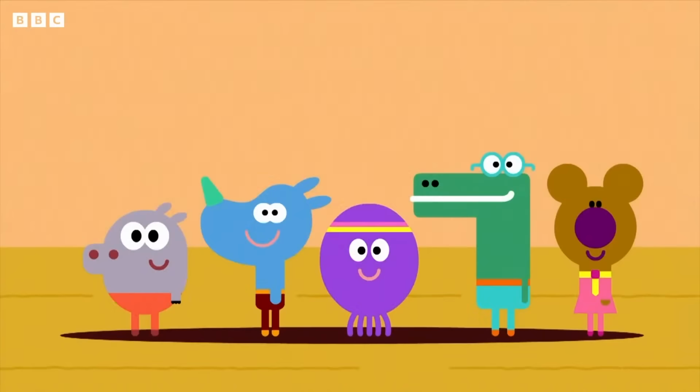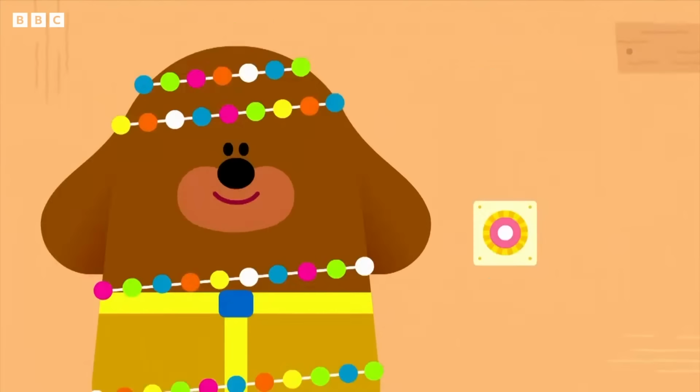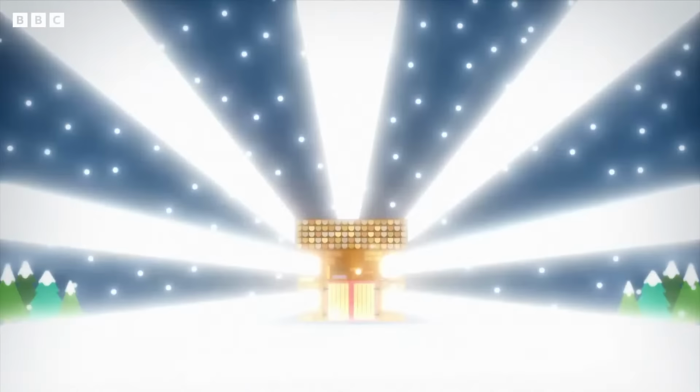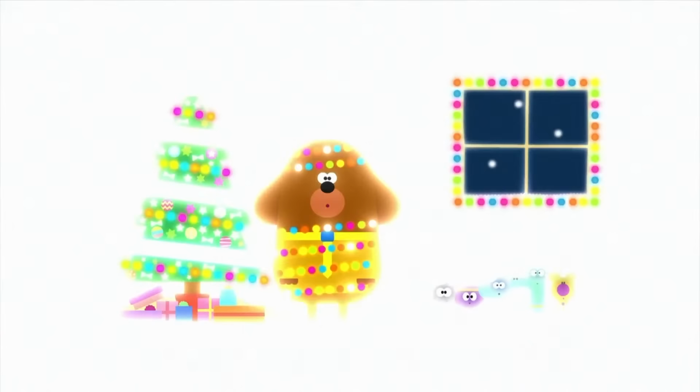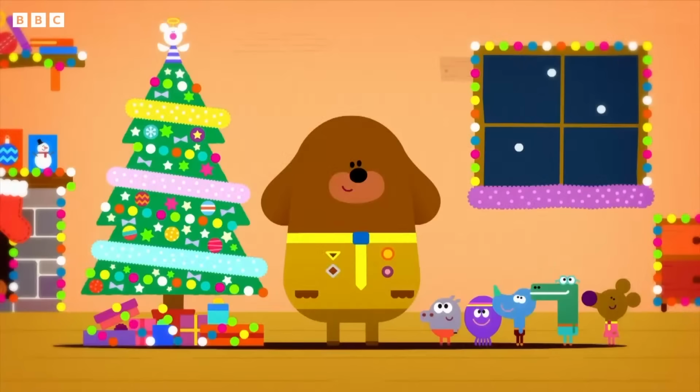Squirrels. Well, I suppose there's only one thing left to do. Turn on the lights! Yes, it is a bit bright, isn't it? Woof! Oh! That's better, Duggee! Meow!